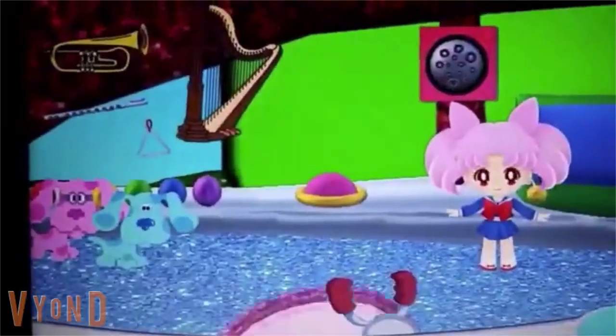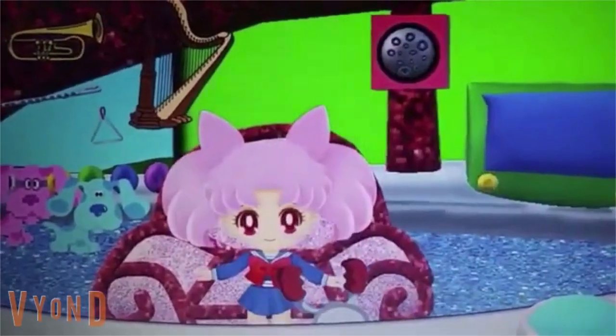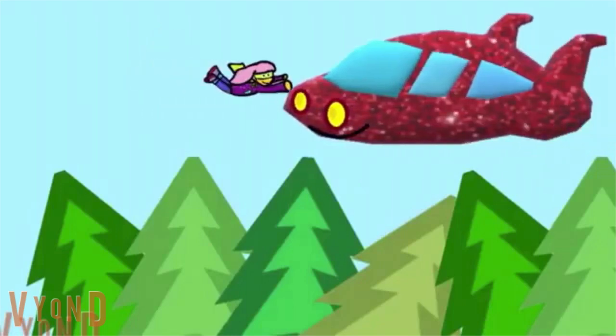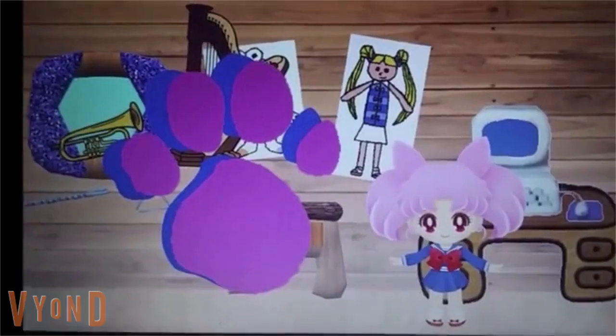Along now. We're going on an adventure with our rocket friend Saucer. Climb aboard, get ready to explore. There's so much to find. The adventures of Chibi USA and Saucer. We can find some clues from our friend Magenta. Solve all three clues to think it through.